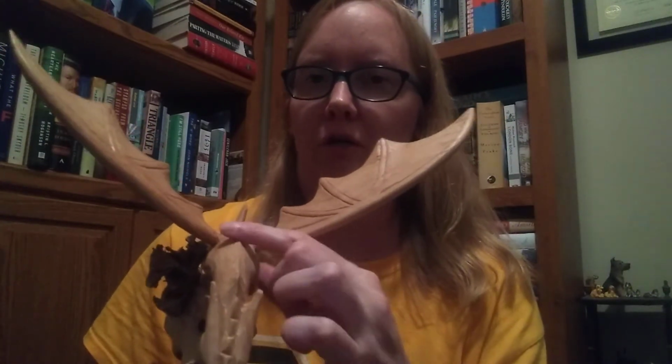So yeah, this is super cool. I love it. The noise you heard earlier was one of the wings coming loose. They need to be glued in with wood glue, but I haven't done that yet because this all comes apart for easy transport. After I bought it, they took it apart and wrapped up the individual pieces so that it didn't get broken. But yeah, I just think this is very cool.